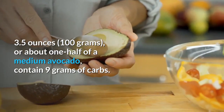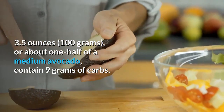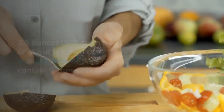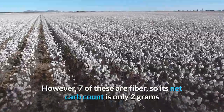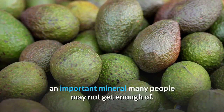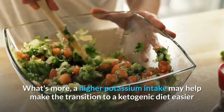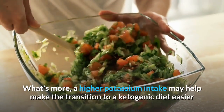3.5 ounces (100 grams), or about 1/2 of a medium avocado, contain 9 grams of carbs. However, 7 of these are fiber, so its net carb count is only 2 grams. Avocados are high in several vitamins and minerals, including potassium, an important mineral many people may not get enough of. What's more, a higher potassium intake may help make the transition to a ketogenic diet easier.